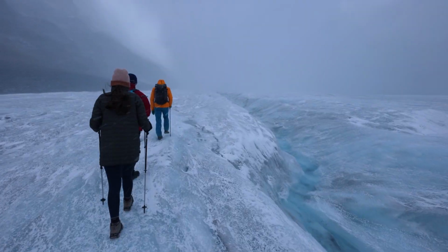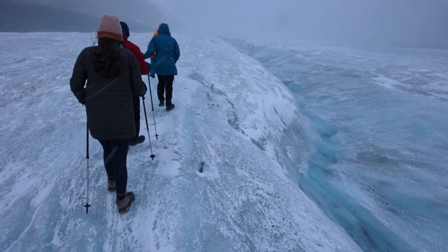So we made it all the way to the weather station. It got pretty dicey there for a second. It was dark and snowing directly in our faces, but we made it, and just at the time we got to the weather station, the sun came back out and it feels so much better.